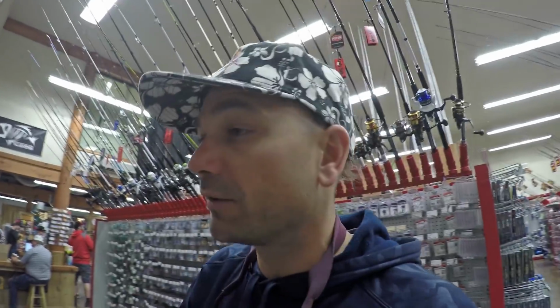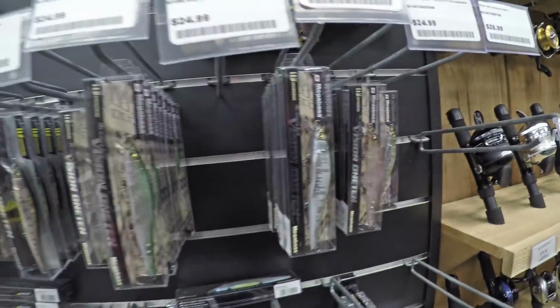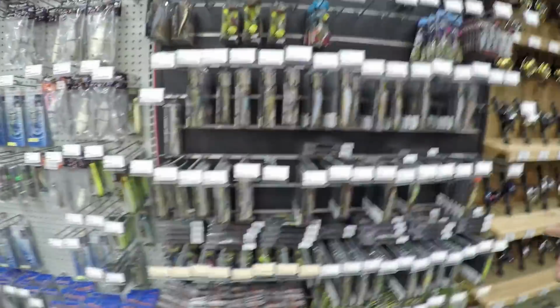You guys know how much I love killer jerkbaits. Obviously, they have a whole selection of visions. I've never seen all the colors. Oh, that's bad to the bone. I gotta get that one. And then the green back. I love green back stuff. But they got the whole selection of vision stuff. You know what we gotta ask Tim about too, is what kind of custom. Oh, I see. Okay, we'll ask Tim about custom baits.